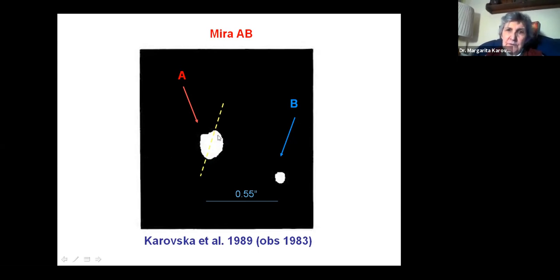So what you see here is a black and white image of what we saw using speckle interferometry. The important thing to notice in this image is that Mira itself, Mira A, is not round, it is elongated. That was the first time that the asymmetry in Mira A was detected directly with speckle images.